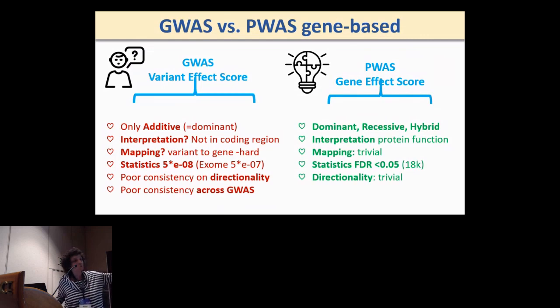We provide not only an additive model, but also recessive and dominant. The interpretation is quite immediate because we are talking about protein. The mapping is basically trivial because we start with something that we can explain. And the statistics are much better because we are only talking about 18,000 genes rather than millions of variants.